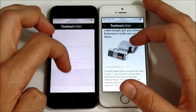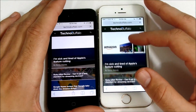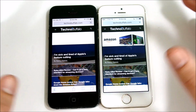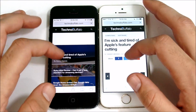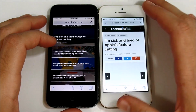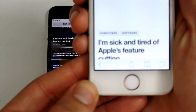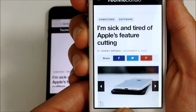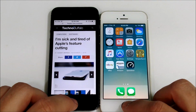And where is the Nintendo action? Okay, I don't see it there. Oh, all right, well, we're gonna have to kick this baby up here then. Come on, baby. Both of them a little bit slow here. I'm sick and tired of Apple's feature cutting. Okay, well, I guess some of us are sick and tired of Apple's feature cutting.